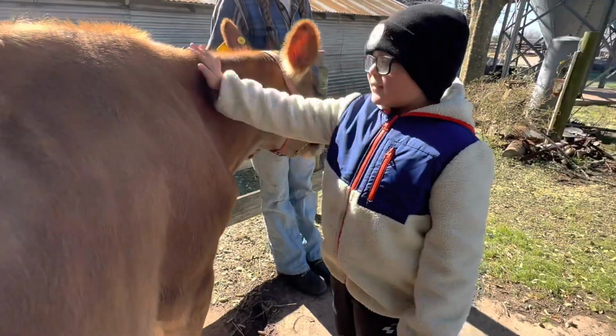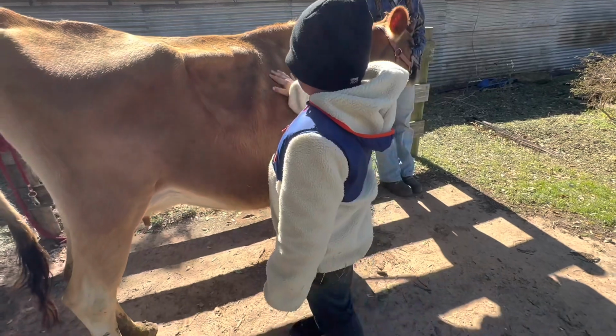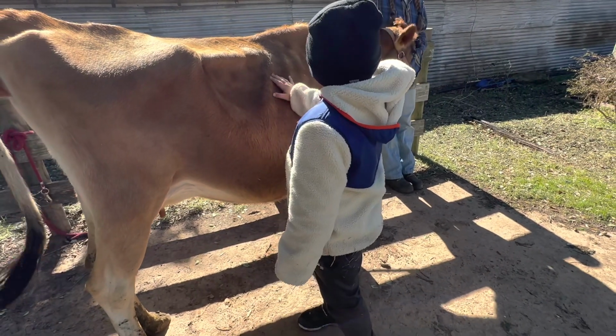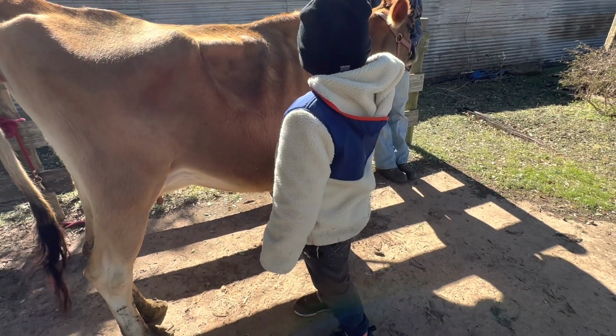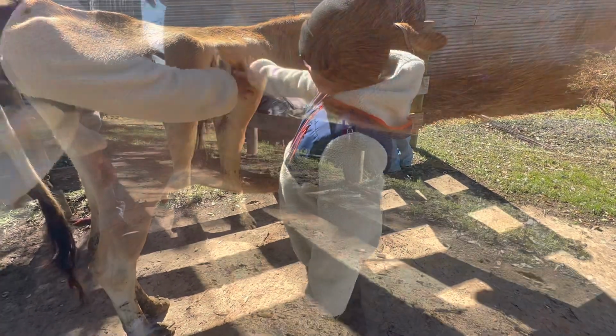In order for a cow to have milk, they have to have a baby. So only girl cows produce milk. When they're old enough to safely have a baby, that's when they're adults. And that's when we breed them, and then they can join the producing herd.